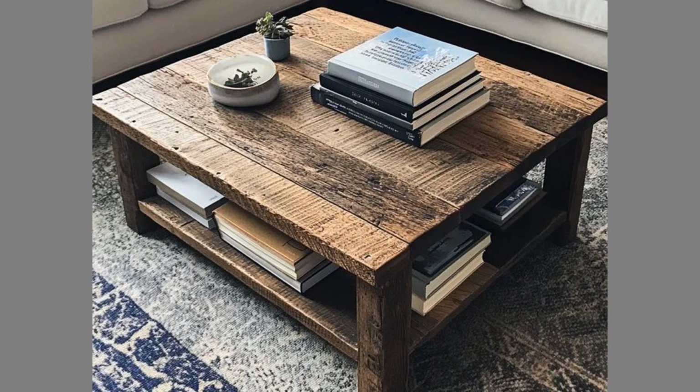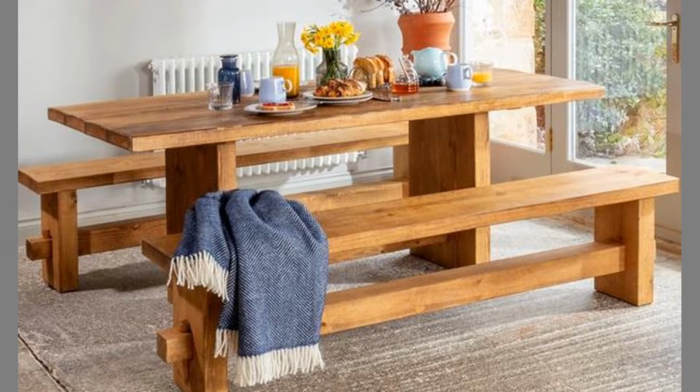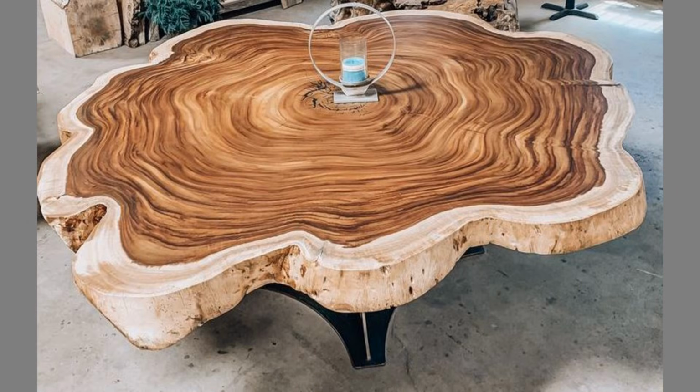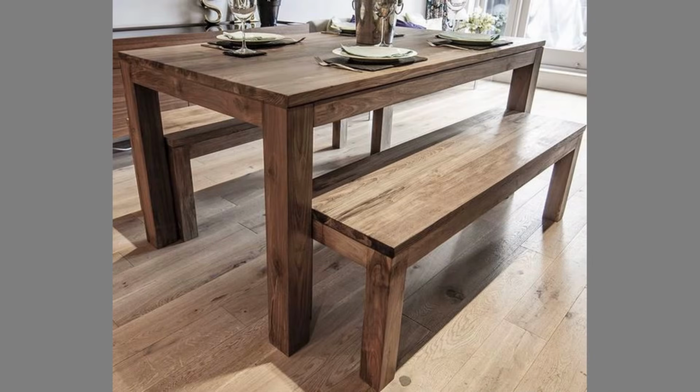One of the most compelling advantages of using reclaimed wood furniture in modern homes is its positive environmental impact. By repurposing existing wood from old buildings, barns, factories, or shipping pallets, we significantly reduce the demand for newly harvested timber, thereby helping to combat deforestation. This not only conserves natural forests, but also lowers the carbon footprint associated with logging, processing, and transporting new wood.